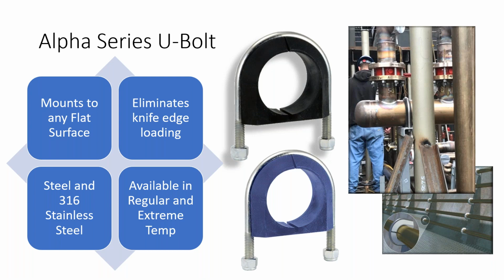So what we have right here is a variety of different lines going across. It could be on the side of the vehicle, and it's securing it with the U-bolts. This one, I got to see this application in person. This was on a large vessel, and it's utilizing the Alpha to secure these really heavy lines and big flanges and other components on there. And there were no temperature concerns because it wasn't near the boiler, so we did the standard material. But 3/16 stainless was the preferred material because it was a marine application.